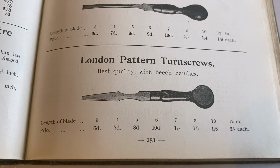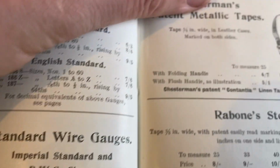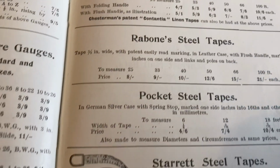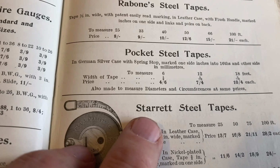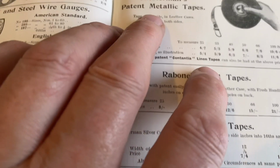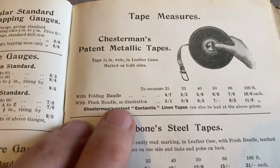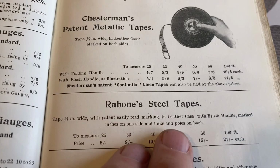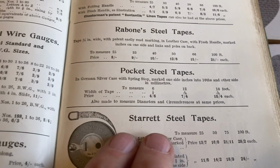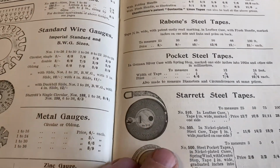Cabinet maker screwdrivers. Yeah, look, we found Chesterman. Chesterman and Rabone steel tapes. Wow. One Starrett. So look, it shows you Chesterman in the book going by. Rabone, yeah. And Starrett. Wow. It's lovely finding the books, isn't it?